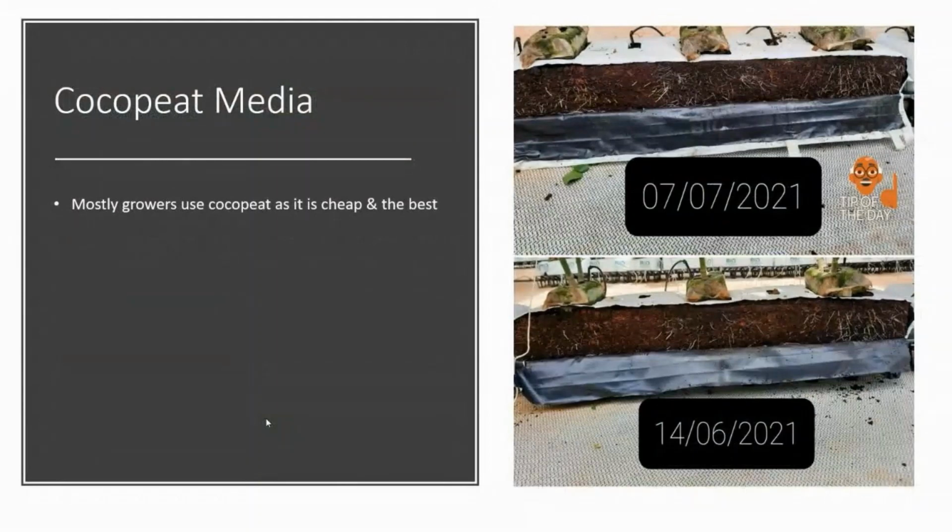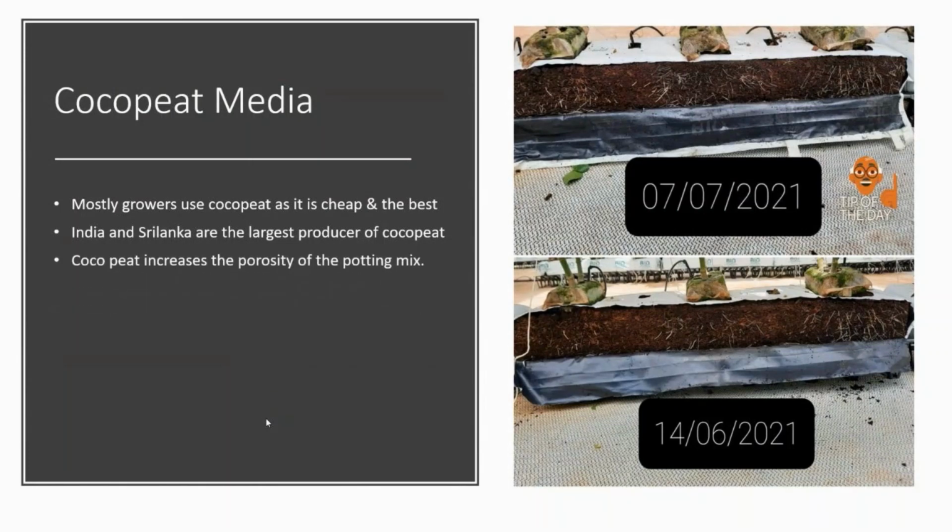India and Sri Lanka are the largest producers of coco coir in the world. So we supply this material all over the world. Especially in India, Coimbatore, then Tamil Nadu is the hub of this industry. It keeps the soil loose and helps better root development.